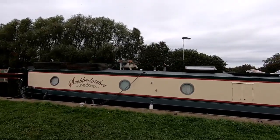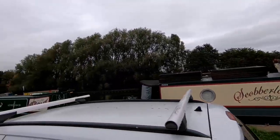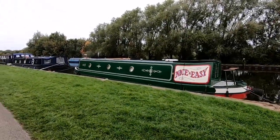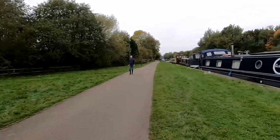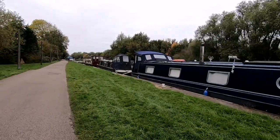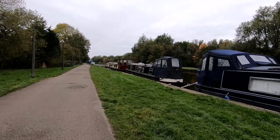A little big pig flower pot. On Scobberlocher. Nice and easy. I bet they are taking it nice and easy on there as well, aren't they? Eclipse. You've got to love some of the names that they come up with, haven't you? I actually really like them. Quite creative, some of them. And they're just really weird as well. It's good though. But nice barges. Trefoil.